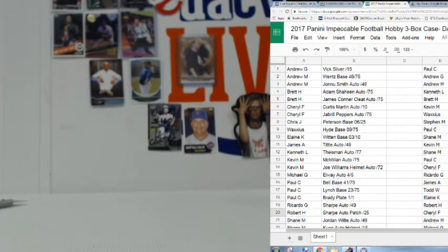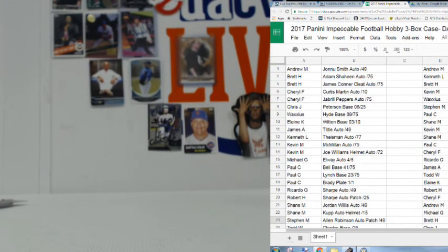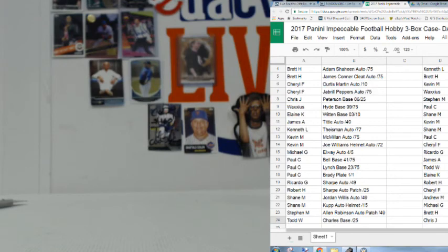Cheryl F. with the Curtis Martin auto out of 10. Andrew M. with the Sterling Sharp auto patch out of 25. Michael G. with the Carlos Hyde base, 9 of 75. Brett H., you have the Michael Vick, Troy Ounce, silver out of 15. And Chris J., you have the Jabril Peppers auto out of 75.